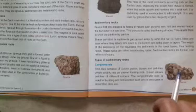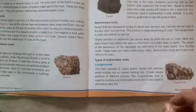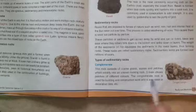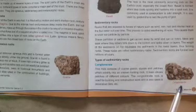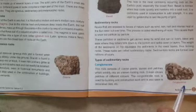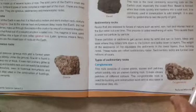Sedimentary rocks are those that are exposed to the force of nature, such as wind, rain, hail, intense heat of the sun, and wear out over time. This process is weathering of rocks. This causes them to wear out particle by particle.